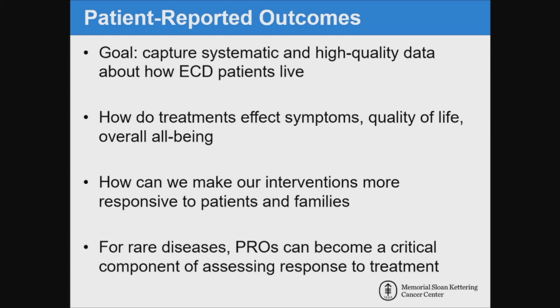So what I would envision is that in the next version of an ECD trial, we would look at not only what affects people's scans, but what affects things that are important to you and how you live, like your symptoms, fatigue, for example, which was talked about today. So the idea would be to learn enough about the things that influence how you live so that we could follow those in studies in a meaningful way.